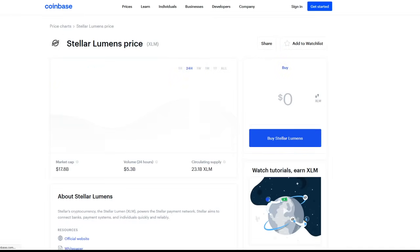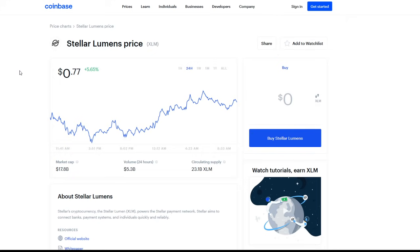Let's jump back to the price now. 77 cents, 5.65% increase in the last 24 hours alone. I do think we're going to continue to see some increases take place. I do want to talk about price predictions for May, June, and 2021, but before I do so, I do want to say, guys, I am not a financial advisor. Always do your own research before investing, as this is not financial advice. So we do see 77 cents right now, 5.65% increase in the last 24 hours.